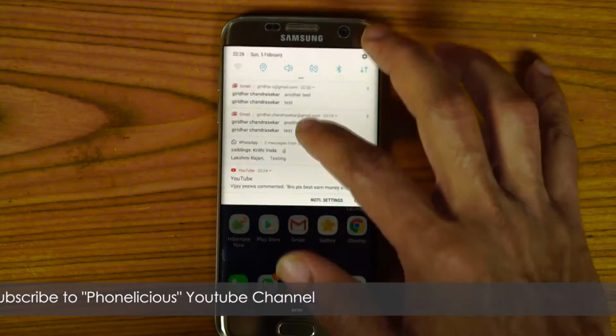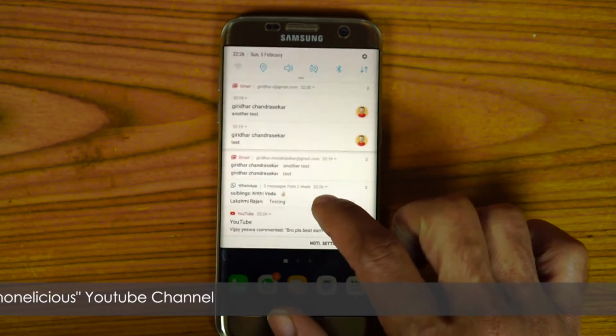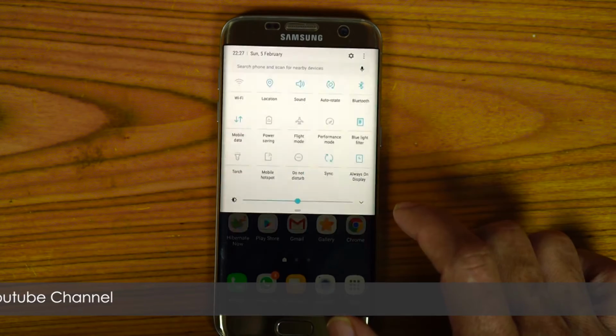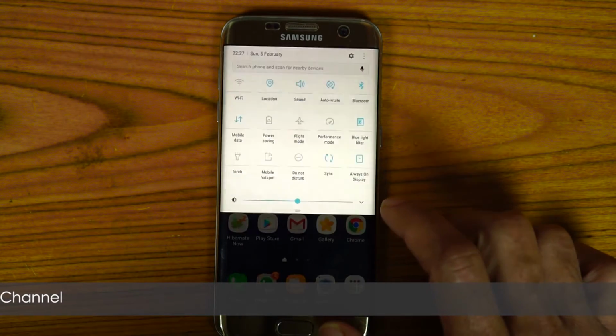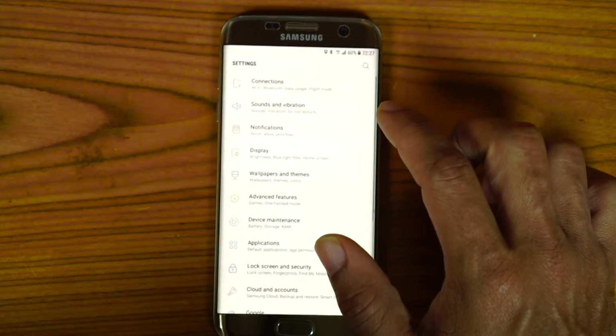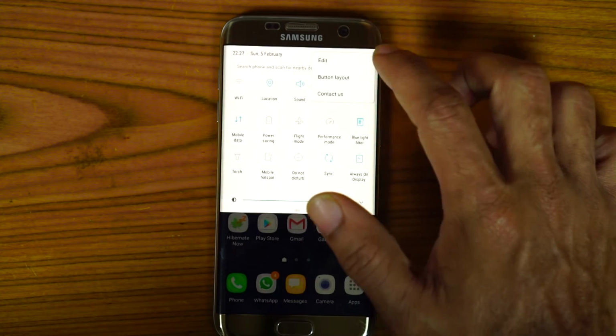The application notifications are also grouped. Messages can be directly replied to from the notification tray. Quick toggles look clean and minimalist. The button layout can be modified. There are a few little features, like the flashlight intensity can be controlled from the quick toggle for torch. Quick toggles for certain third-party applications can also be added.